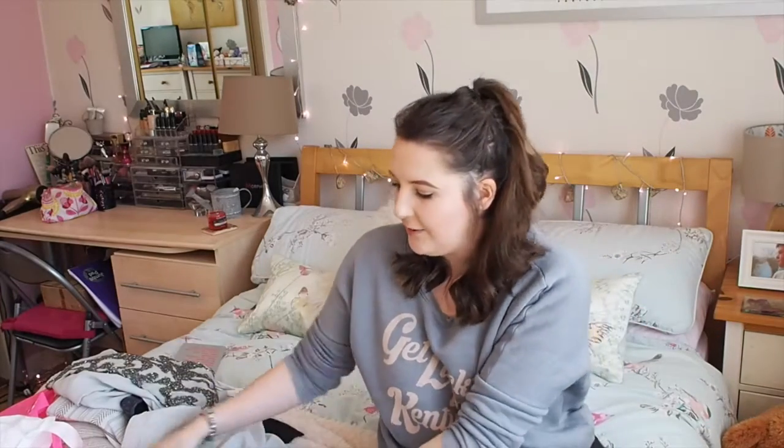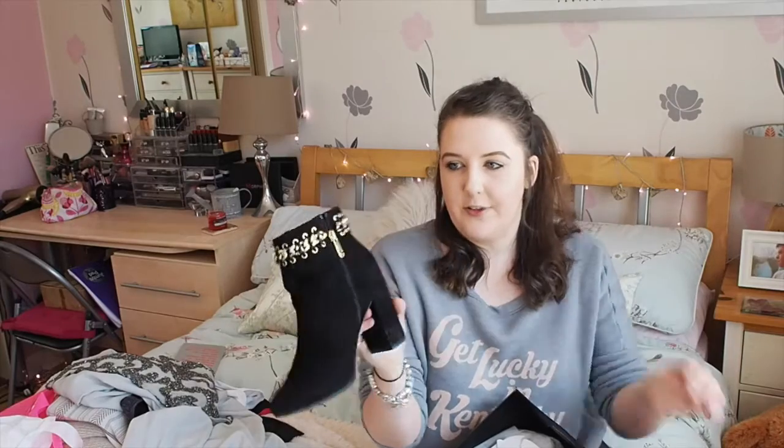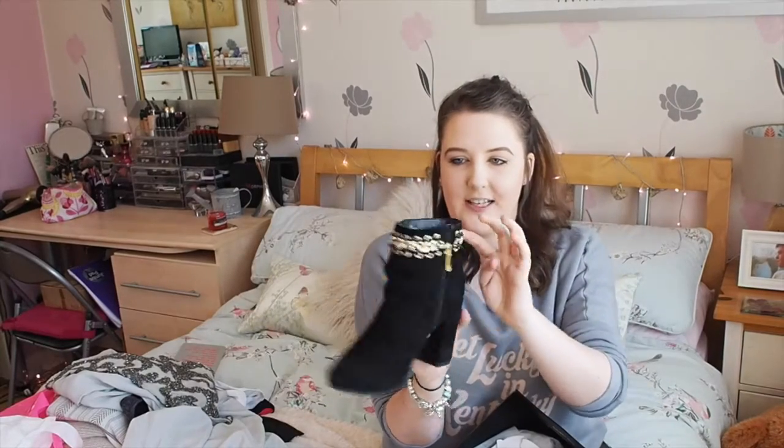Okay, the last little bit of clothing that I want to show you are these shoes from Kurt Geiger. They are still in the box, although I have worn them every single day. I got these half price in the sale, so they were originally £160 and I got them for £69, so that's less than half price. They are just black suede boots with gold zip detail, and of course this really unusual gold chain that wraps around the ankle, and it's a big chunky heel. Yeah, really happy with that purchase. Just a little impulse buy.